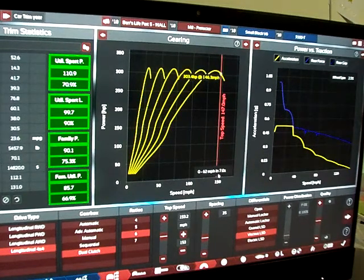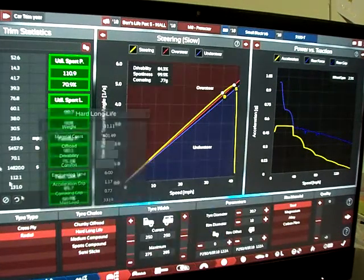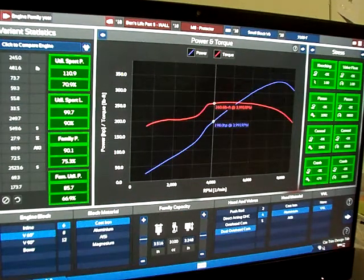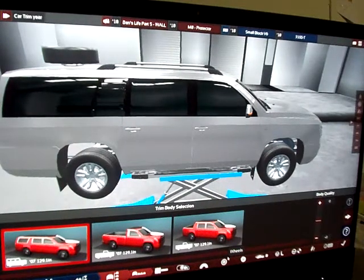Got a pretty quick 0 to 62 time in 7 seconds. Got the highest miles per gallon at 23.6. Trim reliability is 70.1. All-in injury reliability, almost 73.7, second highest on injury reliability. Camel Factor beat everybody with 81. Now that's because he went with a standard pushrod engine.